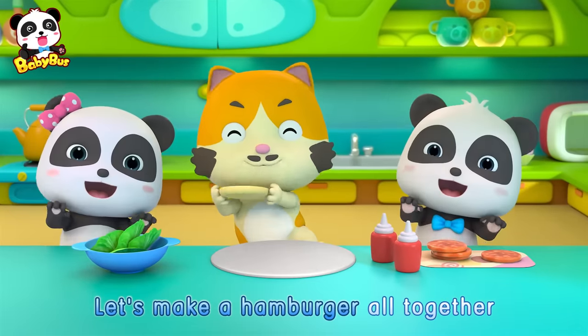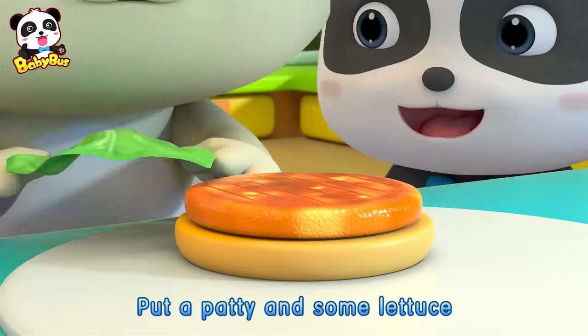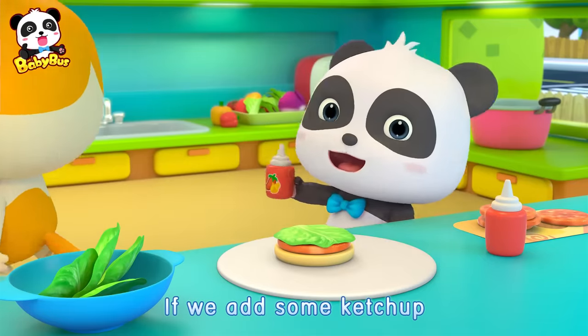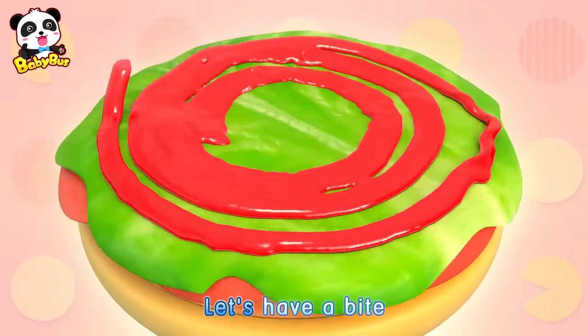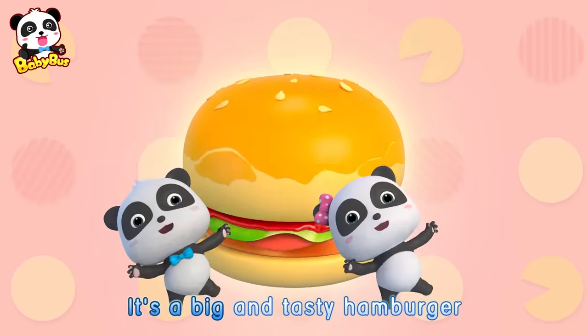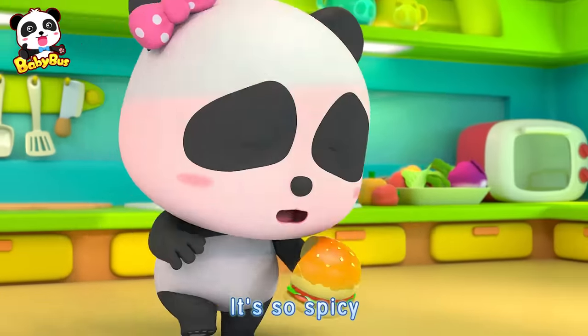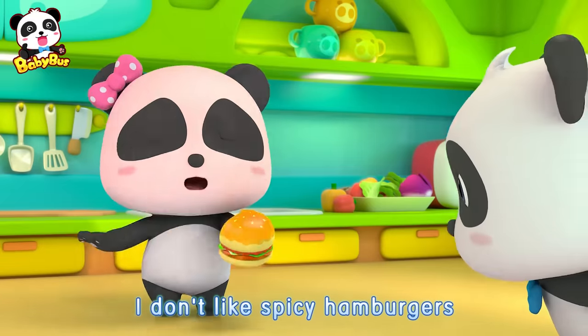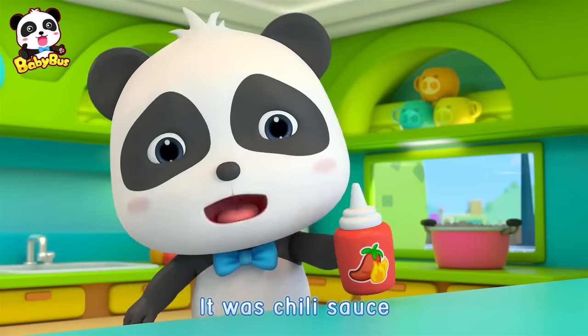Let's make a hamburger all together. Put a patty and some lettuce. If we add some ketchup, it'll be even better. Yummy, yummy, yummy, let's have a bite. It's a big and tasty hamburger. It's so spicy. I don't like spicy hamburgers. It was chili sauce.